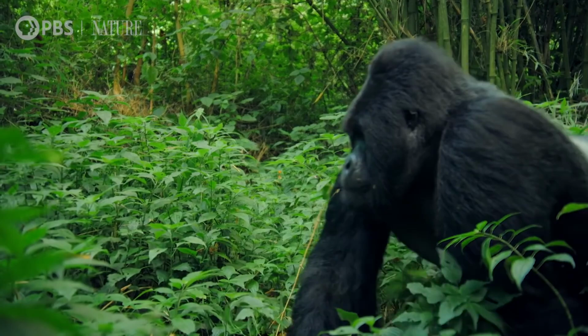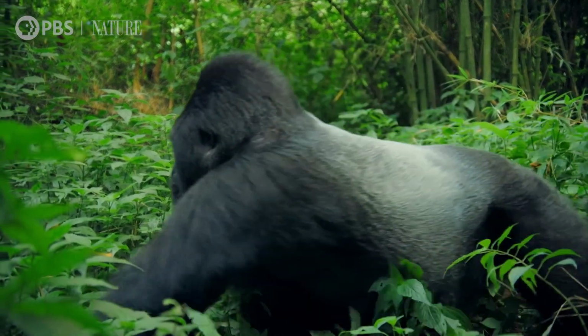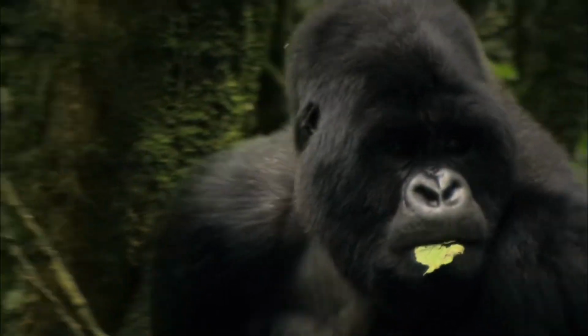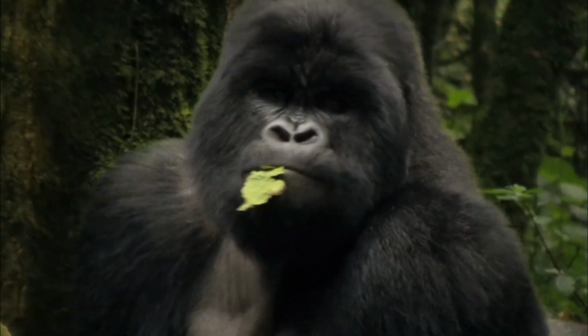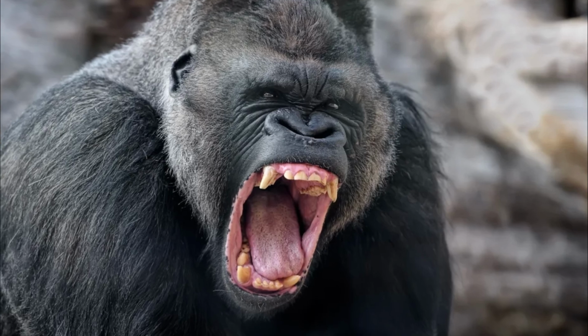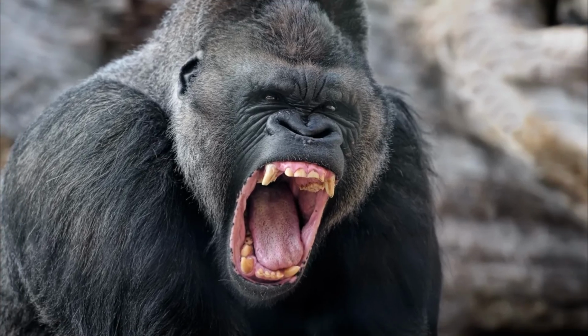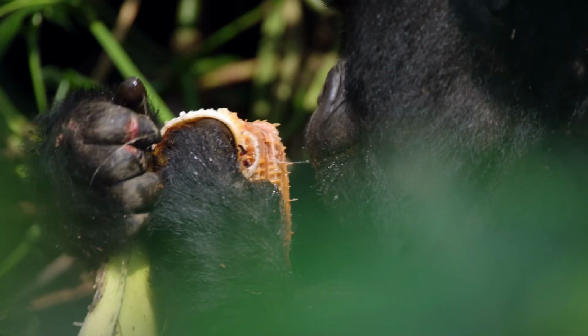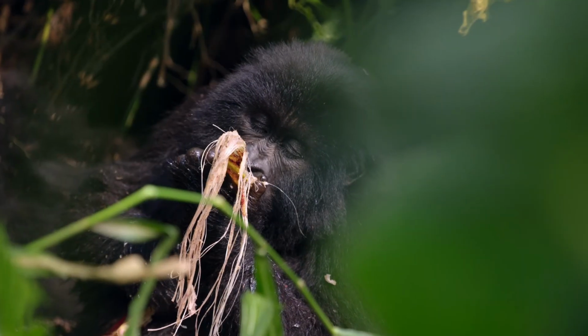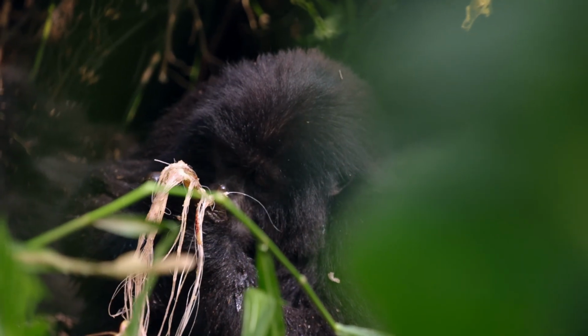Their arms are longer than their legs, which aids in knuckle walking, a mode of locomotion that provides stability on the ground. One of the gorilla's most notable features is its massive head, housing powerful jaws and large canine teeth. These canines are used primarily for display and defense, rather than feeding. Gorillas are predominantly herbivorous, with a diet consisting mostly of leaves, stems, and fruit. Their strong jaws allow them to chew tough plant material efficiently.